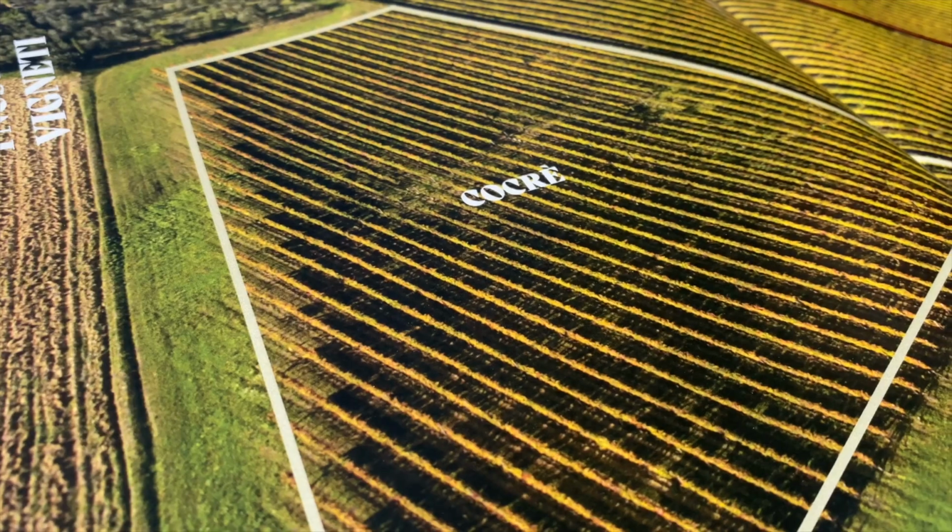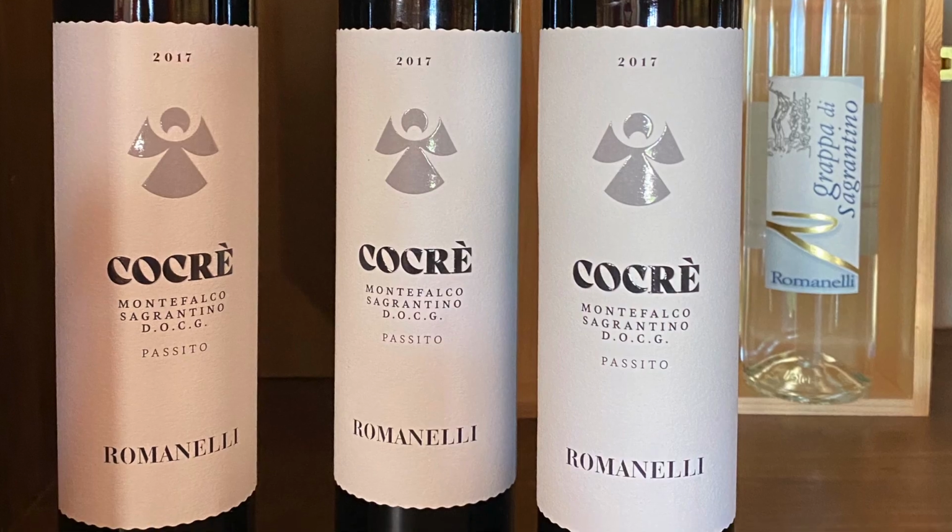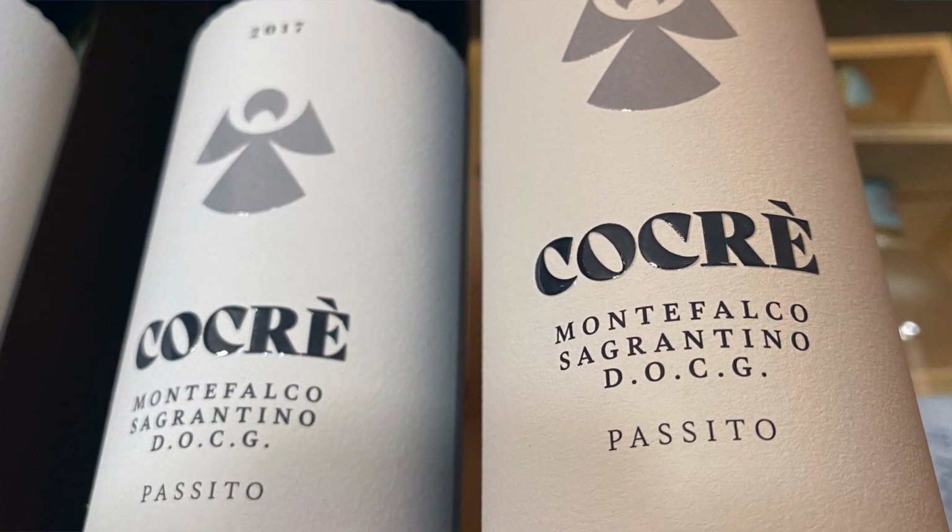This is Coqueret, the Sagrantino Passito. We take the grape 1 month before the other two Sagrantino, Medeo and Terracupa, usually the harvest time is at the end of October. For Coqueret, the harvest time is the last week of September. It's the traditional version of Sagrantino made with dried grape. So we pick the grape and we put the grape on racks for 2 months, naturally dried by the wind that comes from the valley, the north wind.